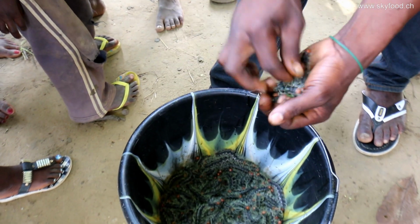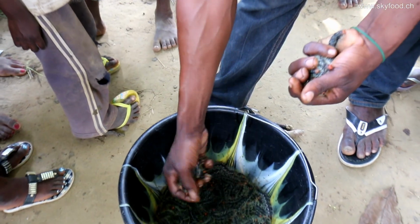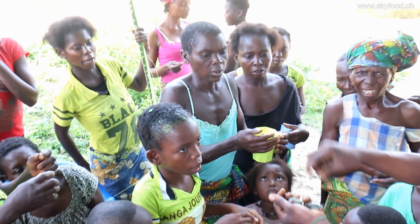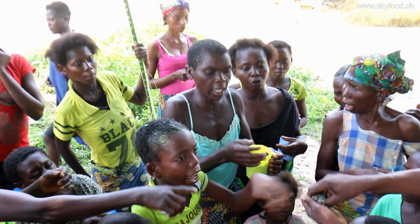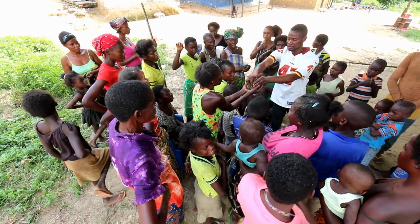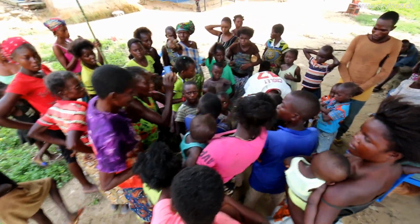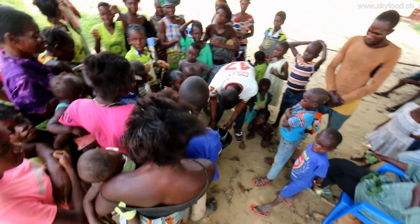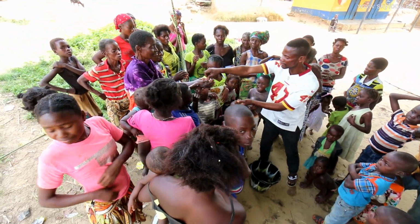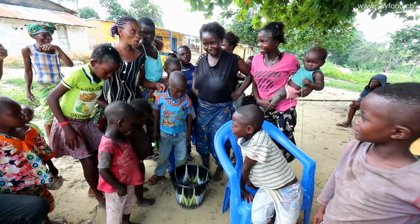And the first part of the harvest is given to the people of the village who have planted new fodder plants for this caterpillar. It's also a unique project for the domestication of this edible insect that's going on for the next 3 years, and for sure I will post some other videos about this project in the near future here.